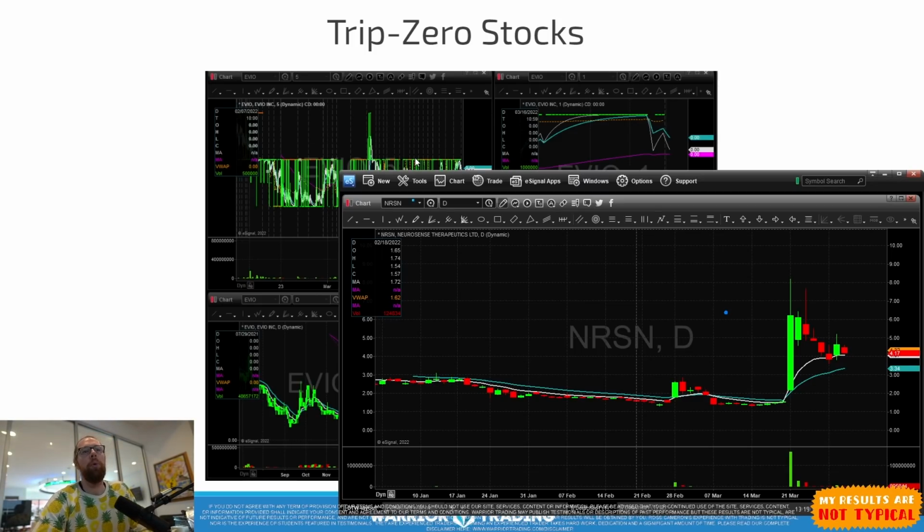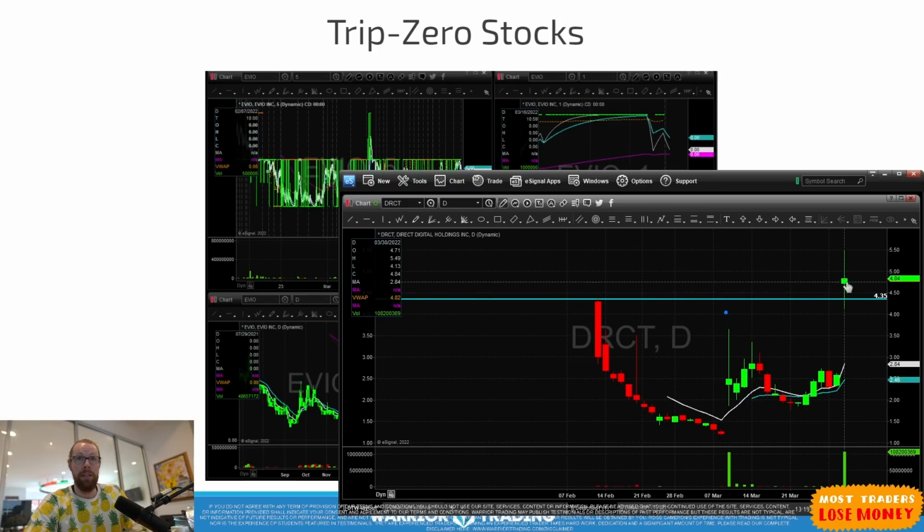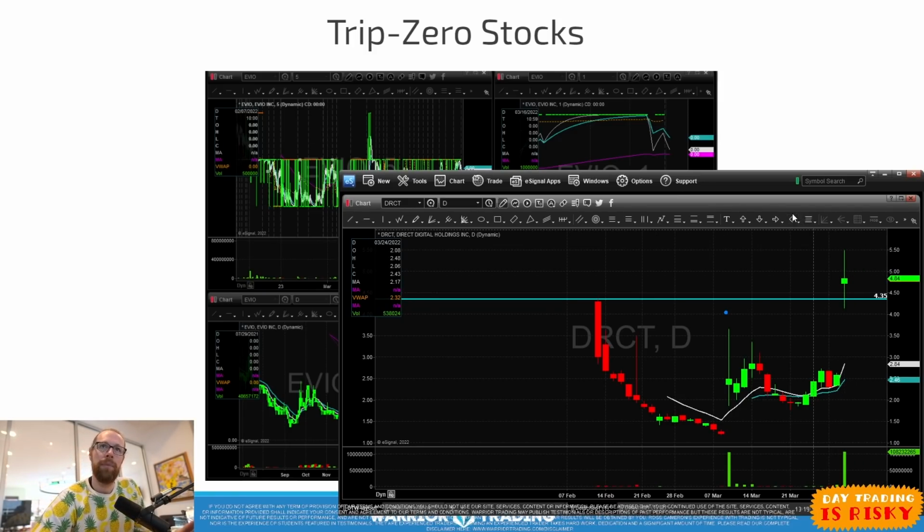you're going to have so much more liquidity on stocks in the $3 to $10 range. And this is a stock, DRCT today, with 100 million shares of volume. 100 million shares of volume. I mean, think about that. This is $500 million in volume at $5. That's $500 million of volume. So you can easily move in and out of a stock like this with a $1 million position, a $2 million, $10 million position if you wanted to, or easily a $5,000, $10,000 position.